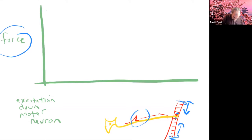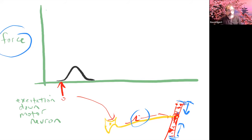So this is just supposed to be an excitation coming down my motor neuron here. Obviously, there's going to be a little bit of a time lag. The signal gets to the end, we have to release acetylcholine, we have a depolarization across the entire sarcolemma, we release calcium, calcium binds troponin, troponin moves tropomyosin, actin forms a crossbridge with the myosin, and then finally we pull. So there's a bit of a lag, and then there's a force. This is called a twitch. It's an all or none thing.